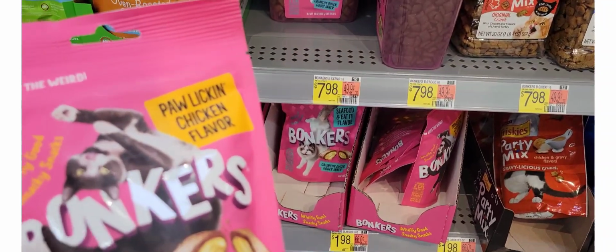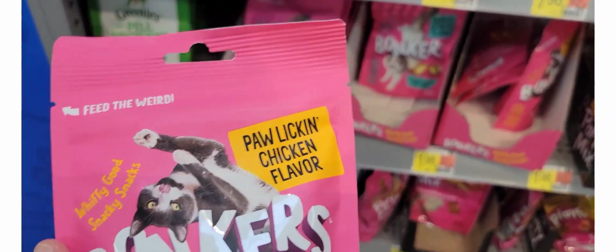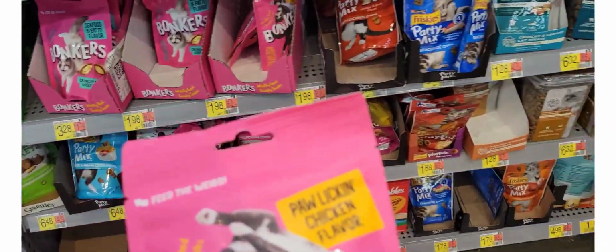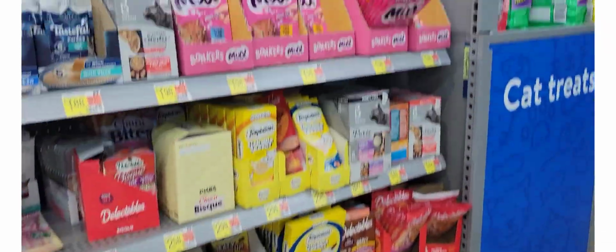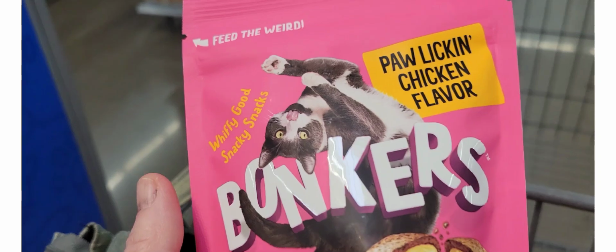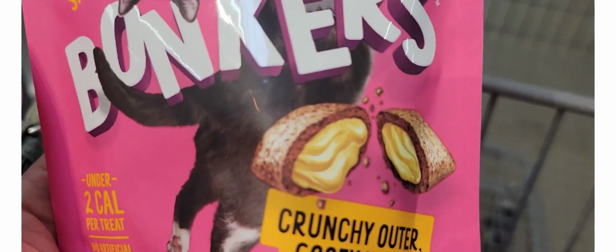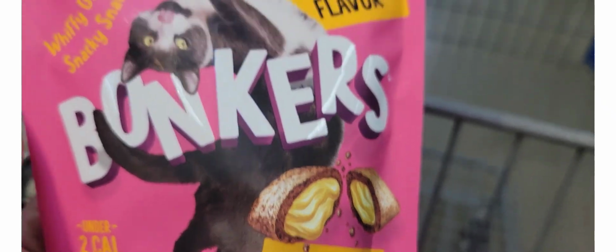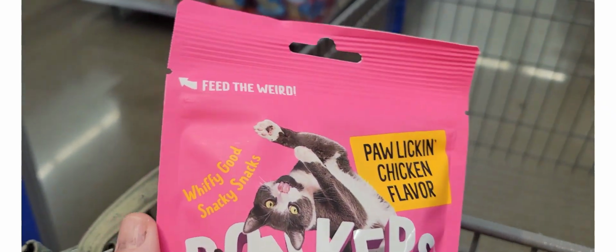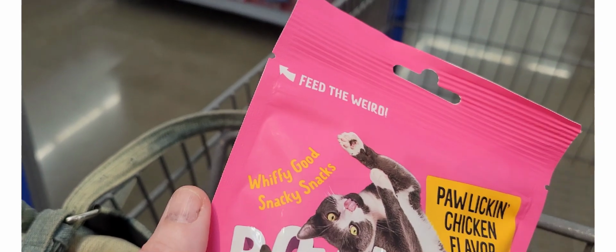I think I might try this one though. This guy, he's cute, right? Pile licking chicken flavor. I'm real upset that I don't got no freeze dried chicken. We got the squeezy. For some reason, that reminds me of peanut butter and chocolate. Pile licking chicken flavor. Whiffy good, snacky snacks.